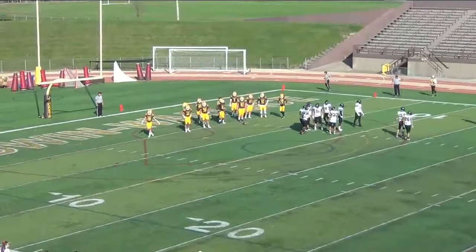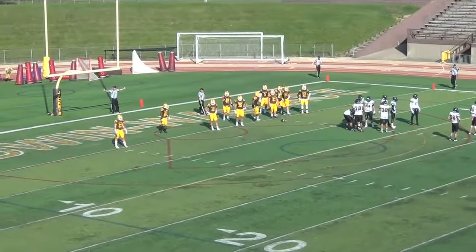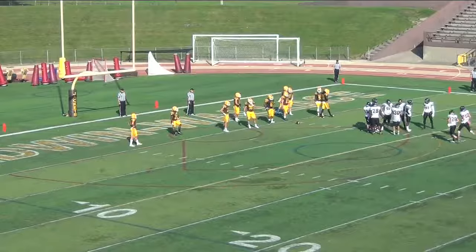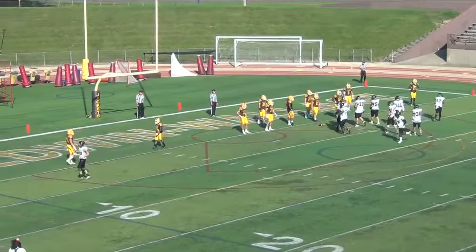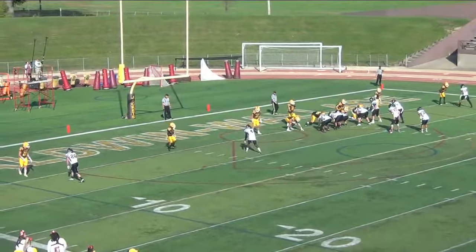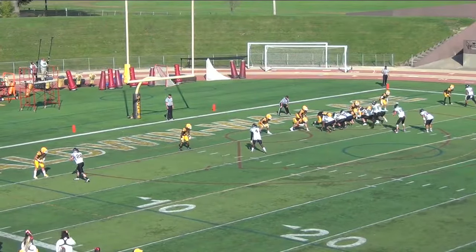And then it opened a hole on the outside for Degener to get to the sideline, and he powered his way through several tackles and darn near spun out of the last one and into the end zone while really not even knowing where he was on the field. And you can't really give that tackle up when you're that corner. You got to make sure he goes out of bounds and not think that he's going out of bounds. And it is a first and goal on the one-yard line.